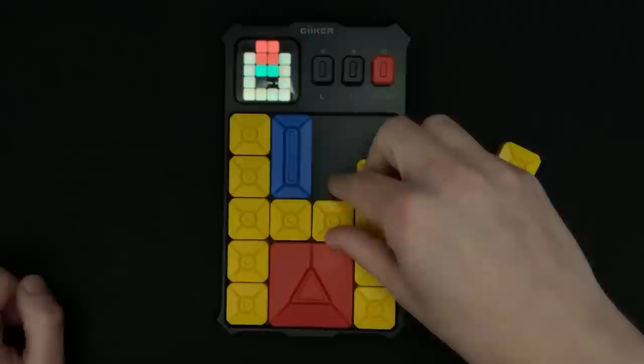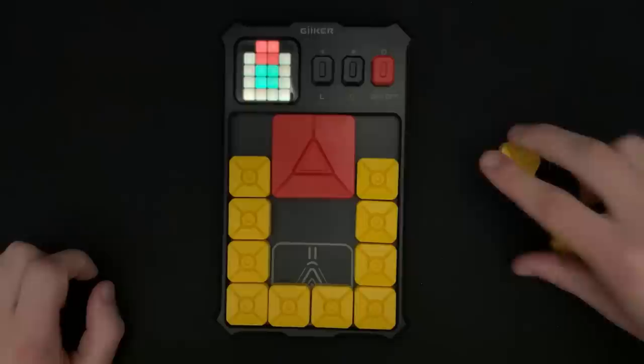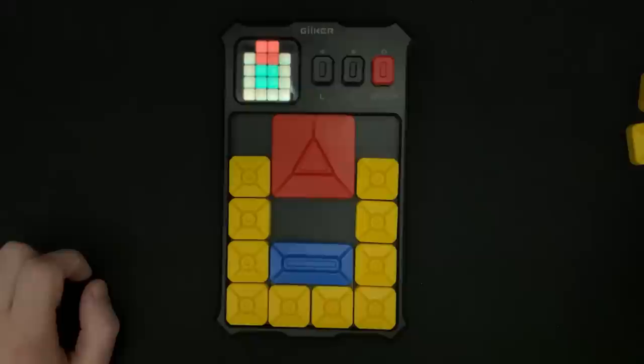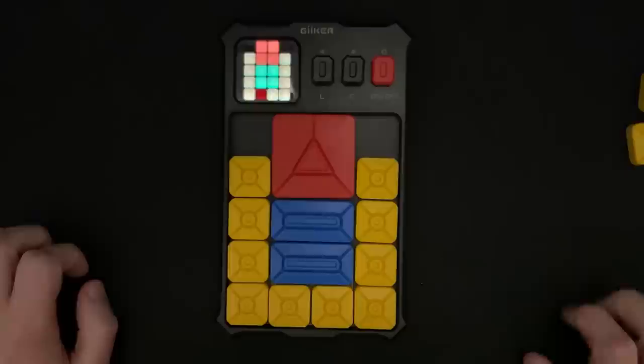We're gonna have the red piece up the top. Yellows at the bottom. And then we're gonna have two yellow pieces, or blue. Why did I say yellow? I meant blue, but green, because they're sideways. Like so. And we're gonna try and solve this without doing a little speed run. So let's take a look.